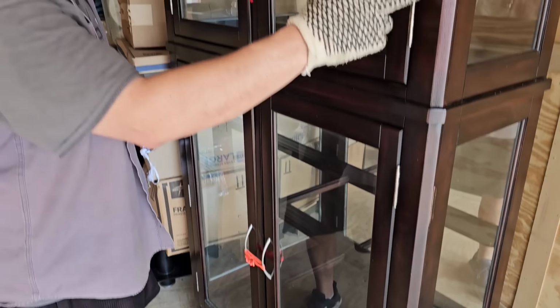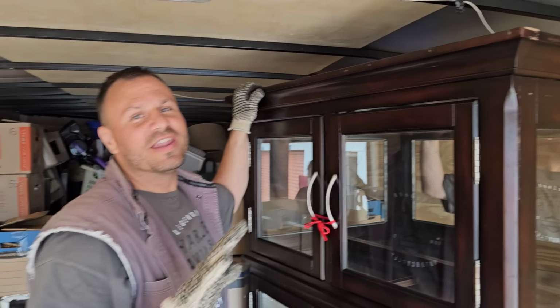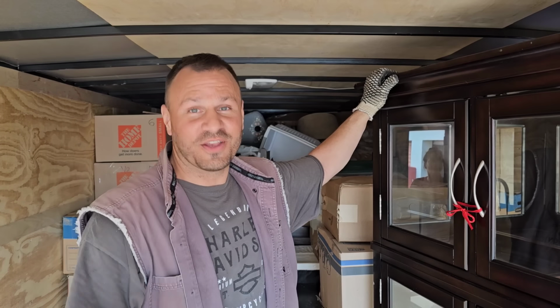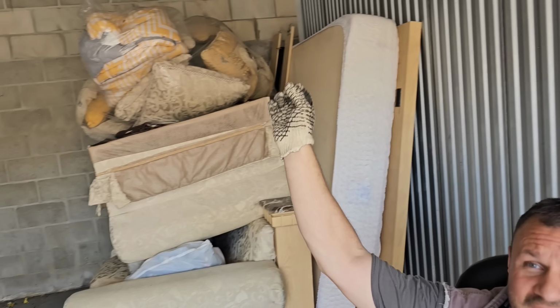This looks like it matches all the other high-end solid wood furniture. So we're not going to spend money on all this furniture. We're going to make a ton of money off of the collectibles and the jewelry. We got the bed and the frame and the couches to go. And I gotta tell you, my back hurts. You know what would've been nice? To have a cart, which is why I bought this unit.